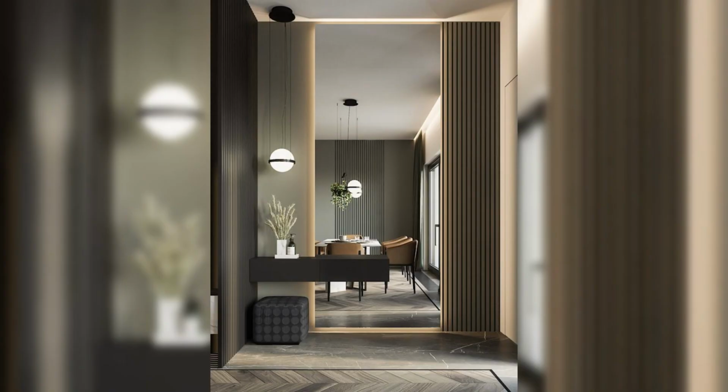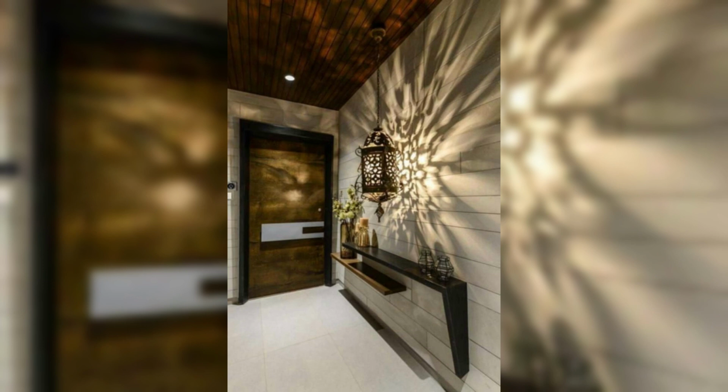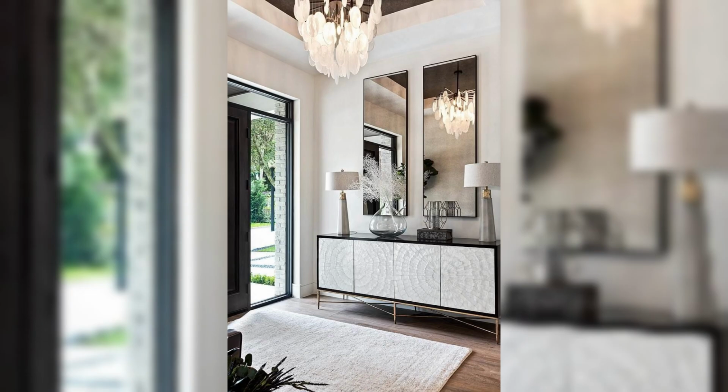Finally, don't overlook the importance of functionality in the entryway design. Ensure that there is ample storage for everyday essentials such as keys, mail, and bags. Incorporate seating options that are comfortable yet stylish, encouraging guests to linger and take in the welcoming ambience.